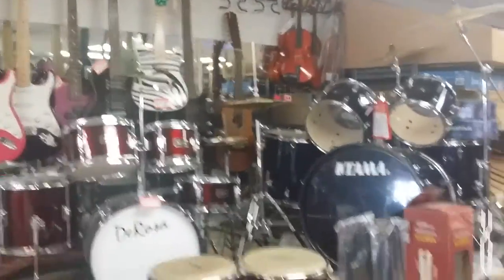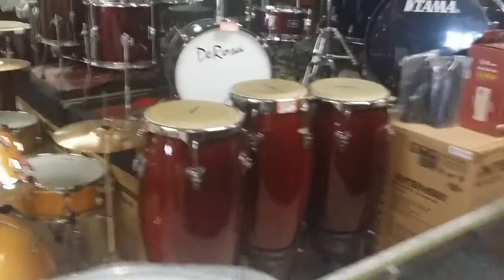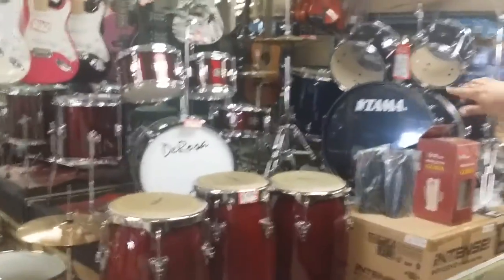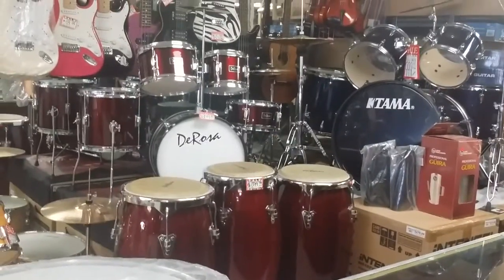Okay. We do carry Tama. We got the small ones and the big ones. We can also get you parts for Tama if you need. We do have our timbales and we have our congas. We have a small drum set too for the kiddos. That's $249.99 for that whole set right there. Comes with the cymbals, the chair, even comes with two sticks. That whole set right there, $249.99. That's one of the steals.